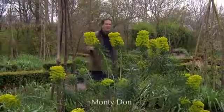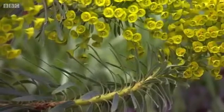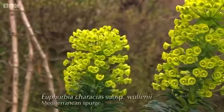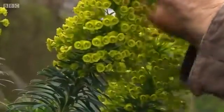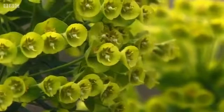At this time of year, the acid green of euphorbias is the richest, brightest colour in the garden, and such a signal to me of April. This is Euphorbia characias wulfenii, one of the biggest, and has got these fantastic columns of bracts. These are not actually the flowers, they're bracts. The flowers are tiny in there.